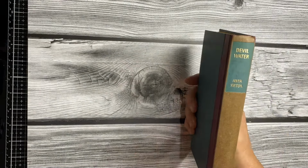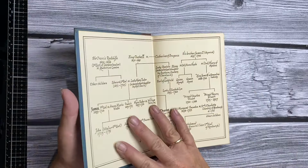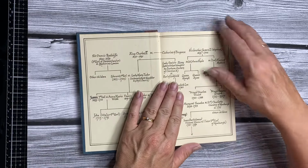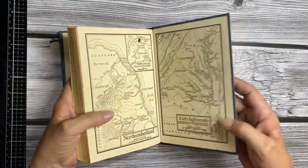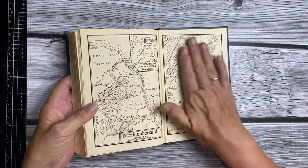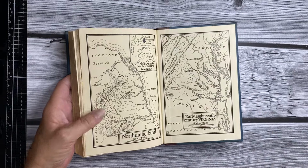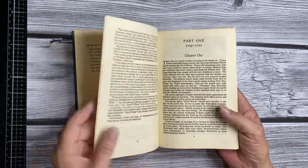The reason I like this one, strange name, Devil Water, but look, look at that. How beautiful is that? And I've got that on the front and back, these beautiful old maps. That was the main reason I got it, and I thought I was happy with $2 for a cover and those maps. It's a thin page.